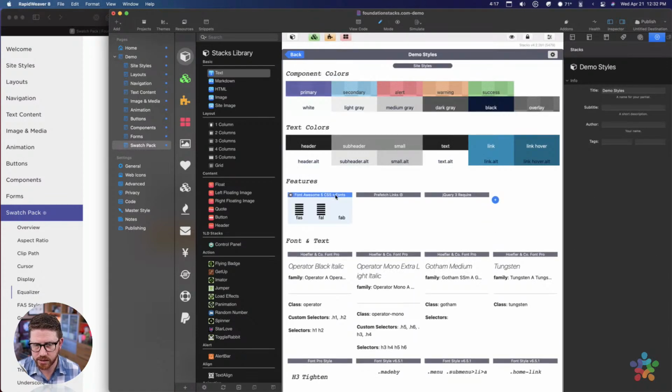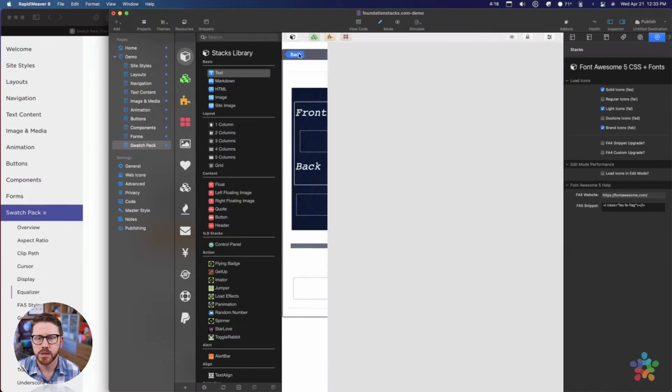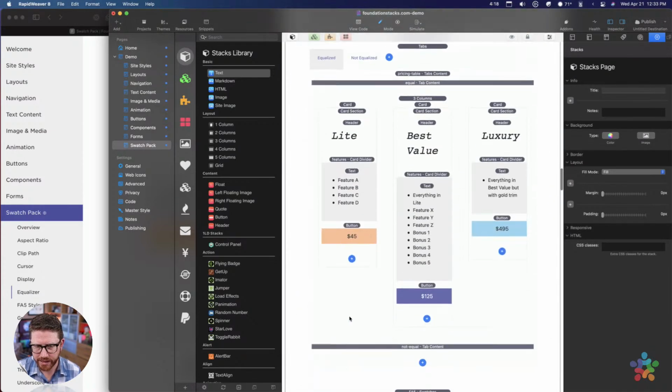So inside site styles, if you go into your Font Awesome swatch, just go ahead and uncheck the load icons in edit mode. And that will make it so you can't see the icons in edit mode, but it really does help with performance of edit mode. So if you're okay with not seeing the icons in edit mode, I definitely recommend you turn that off. Okay. So there we go. Let's go back down to that.